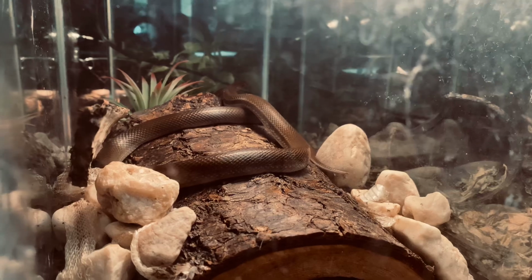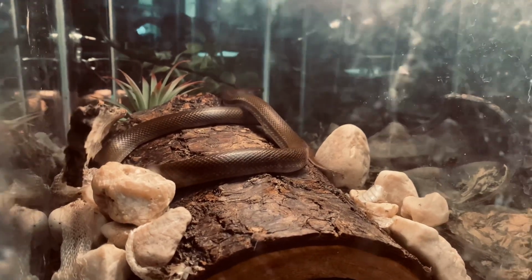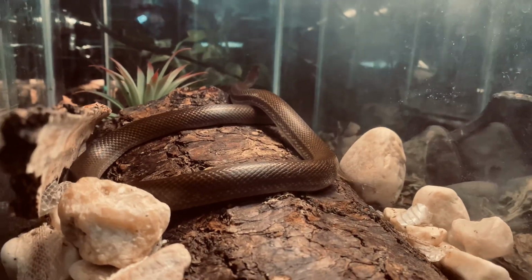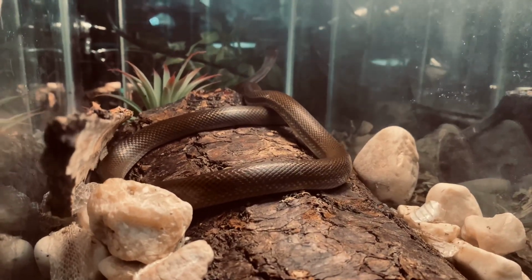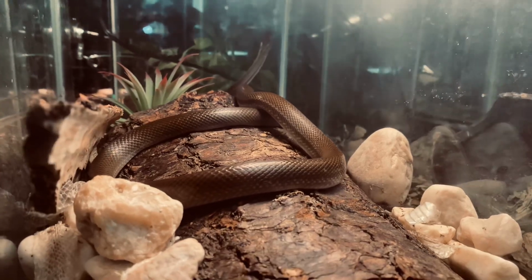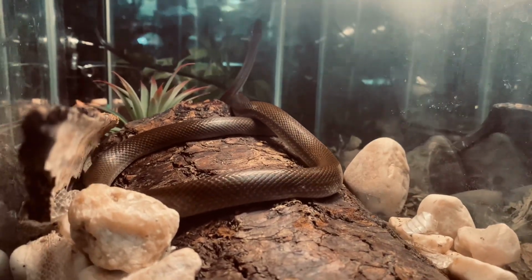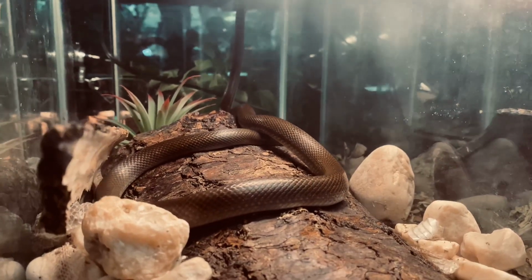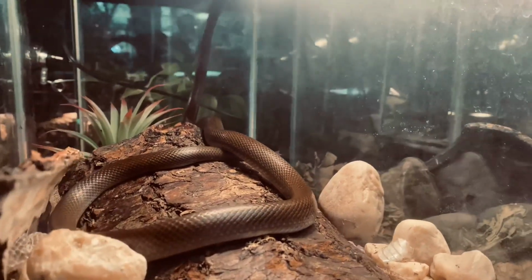She's quite personable, and that's part of the appeal of these snakes for me. Last night when I was feeding her, I dropped the first mouse accidentally from the tongs inside here, and she caught it midair. So they're very quick. However, they don't tend to be bitey.